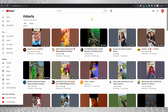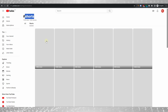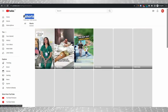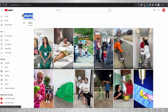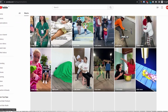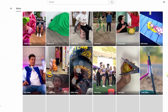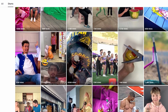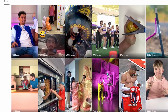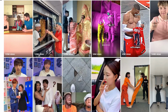The first step is to search for Shorts on YouTube. That search will lead you straight to the YouTube Shorts shelf. Here you'll find loads of videos with massive views: 12 million, 43 million, 96 million, even 259 million views. Now picture this. What if you could earn $20 for each of those views? Just imagine the amount of money coming your way. I'll guide you through how to make the most of those views and start earning money. Stay tuned and I'll show you exactly how to seize this opportunity.